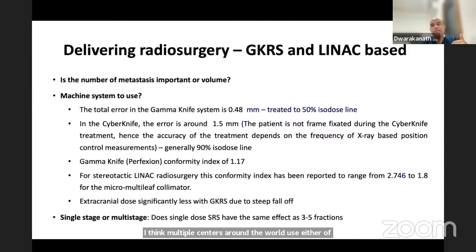But the gamma knife system does have a lesser error of 0.48 millimeters compared to around 1.5 millimeters of a CyberKnife system. The conformity index is better, 1.17 versus 2.7 to 2. And the other important thing is because you're going to treat a large volume in multiple metastases, the extracranial dose is significantly less with gamma knife compared to the CyberKnife.